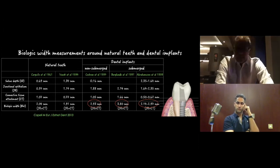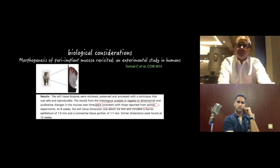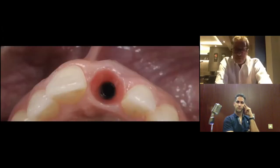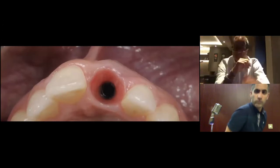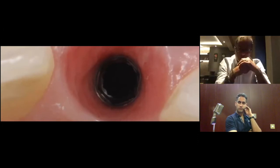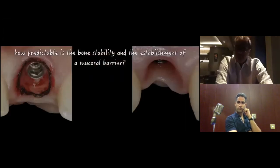What is the part of the connective tissue and the junctional epithelium around implants? And we see that these numbers are slightly bigger. We have some human biopsies. One is here from Tomasi after 8 weeks, showing that the dimension of the biologic width is approximately 3.5 to 4 millimeters, divided in half epithelium and half connective tissue. So these are things that we have to know before we go into the area which is called transmucosal contour, the area which is actually the most sensitive area in the whole procedure. And how predictable is the bone stability and the establishment of the mucosal barrier around implants?